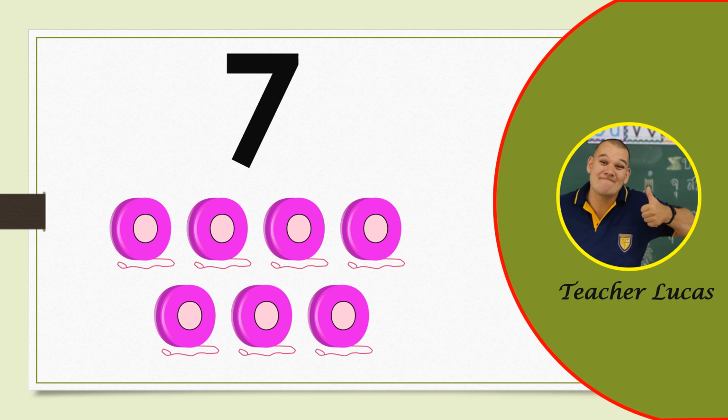What number is it? Yes, number 7. What picture is it? It's a yo-yo. How many yo-yos are there? Let us count. 1, 2, 3, 4, 5, 6, 7. There are 7 yo-yos. Well done!